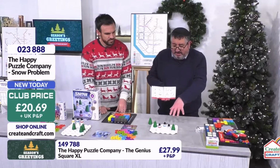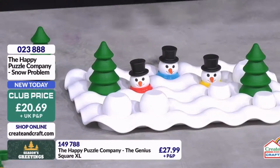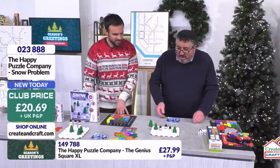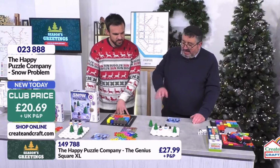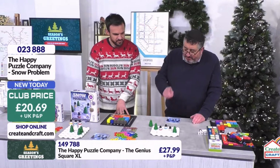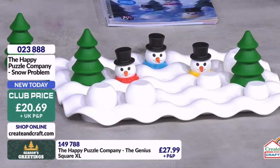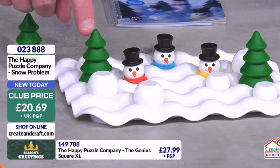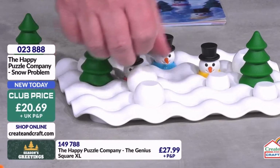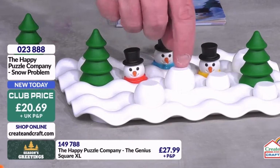Now, I've set this up so that it's actually easier for everybody to see. This is actually puzzle 64, but I went through all the puzzles to find one that was going to look good on TV. Okay. So you can roll any of the snowballs in any direction, providing there is something to stop the snowball from rolling off. So, for example, for this snowball here, we could roll this over to here because it's got the tree in the way to stop it. Okay, we could roll it along to here because it's got that to stop it.